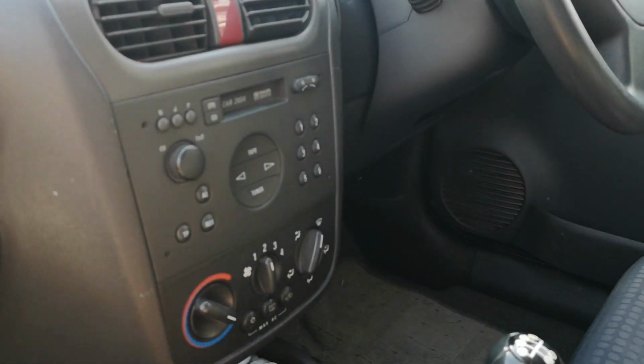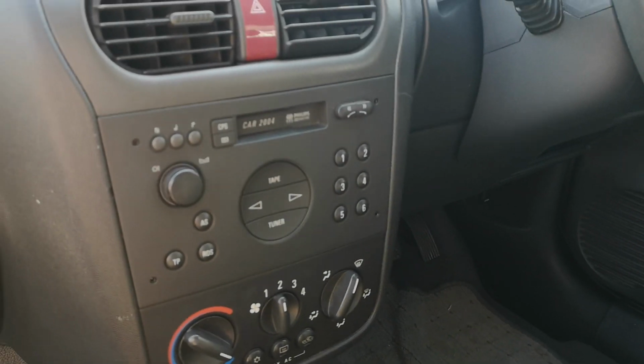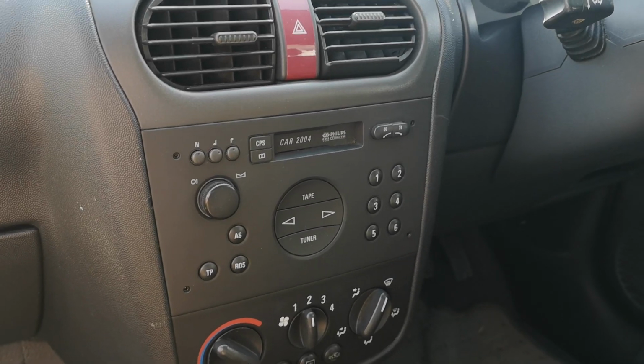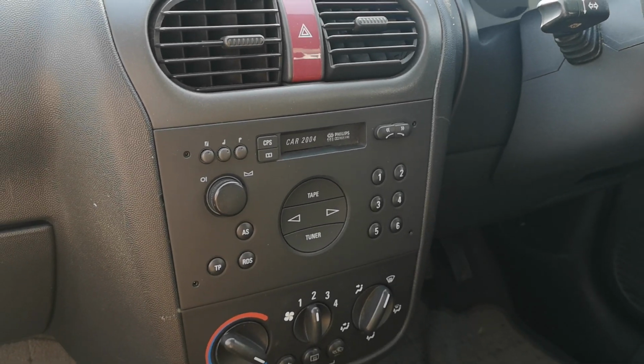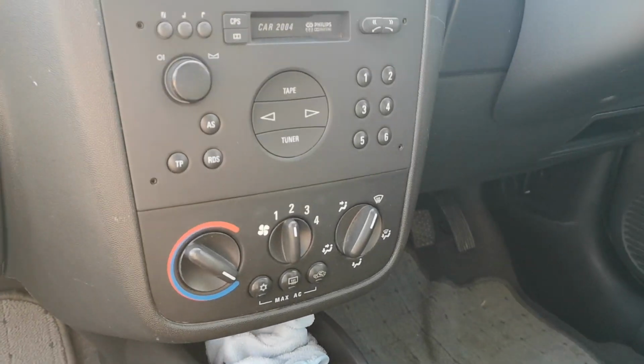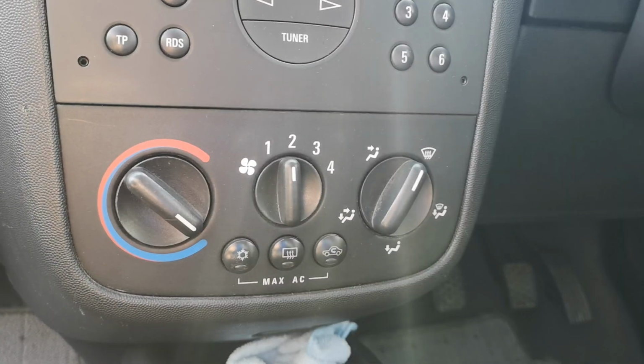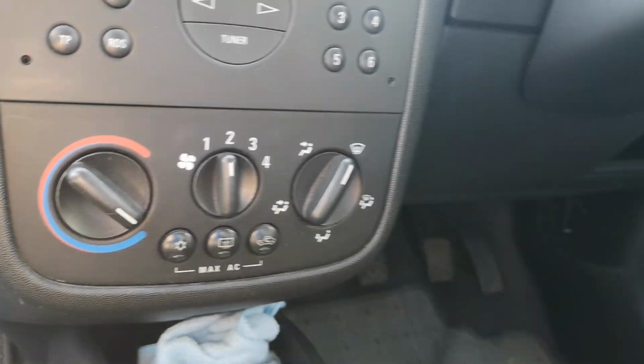Coming across to the centre console, we have got a tape deck. Car 2004, yes, that is the tape deck there. You could replace it with the CD model. Mum obviously wasn't too bothered, so she's kept the tape deck in there. We've got the climate control system here. Normal 1, 2, 3, 4 blower, but you have got the air conditioning.